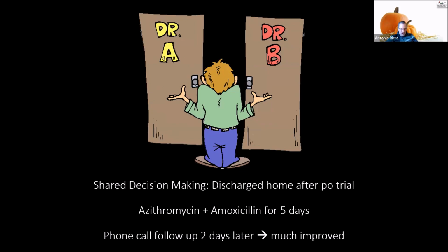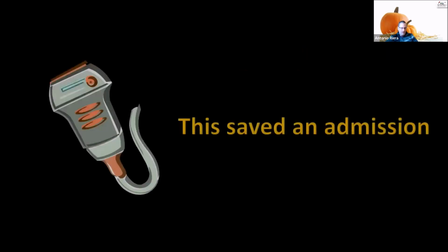I had to call just to follow up, because that disposition decision was sort of a bit of a big deal. And she was better. She responded and she didn't come back. So I thought this was a huge win, because without POCUS, she would have been admitted.